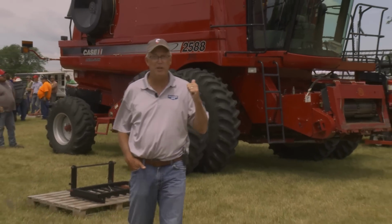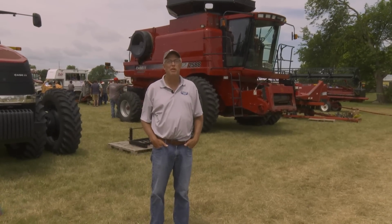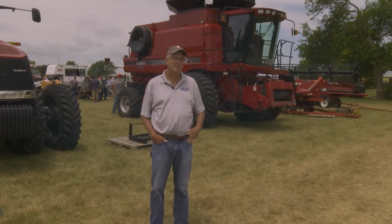Well, folks, I hope you enjoyed our time today at the auction for Robert Lee Farm Retirement Sale here in Colo, Iowa. And I tell you what, it's not every day we get to get up close to such a nice, slightly older combine, that '08 model 2588, just over 1,200 SEP hours on it, 147.5. Really fun to watch that baby sell. Hey, we'll see you back here next week.